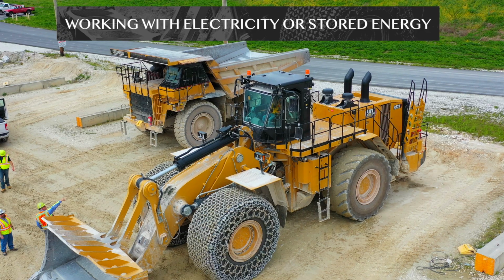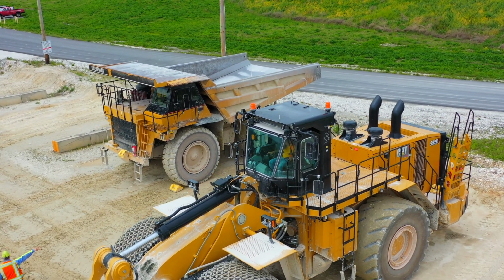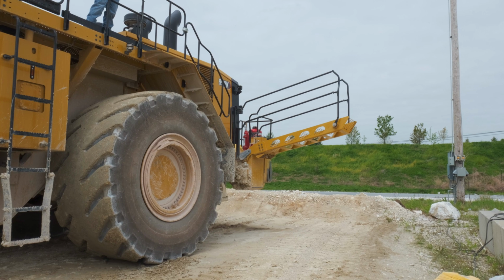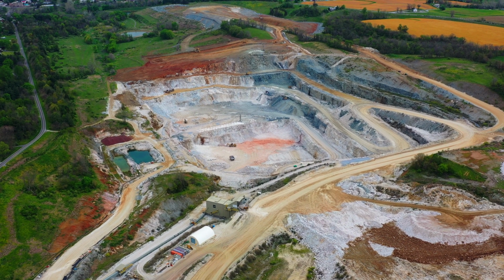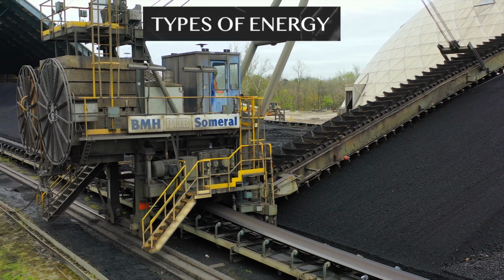Working with electricity or stored energy. Commonly, when thinking about working with energy, we focus on electricity. While we'll address safely working around electricity, it's also just as important to note other types of energy you may encounter and critical controls to keep you safe while working with electricity or stored energy.